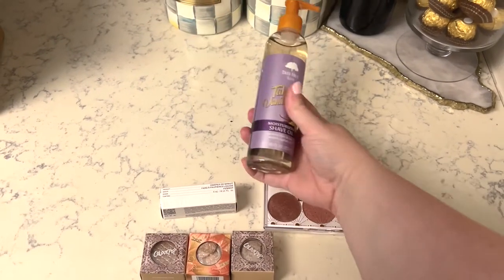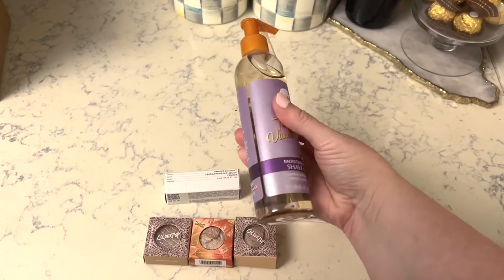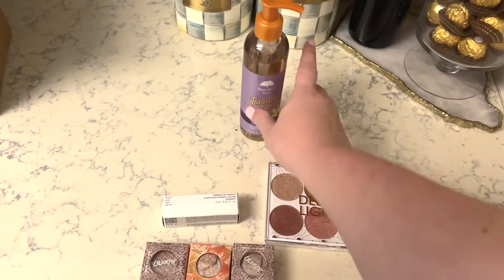Last week in the vlog, I forgot to show you my Ulta haul that I did. It's like drugstore, really small, but I'm gonna insert that here. Here's everything that I got. So I've seen this go around. It's the moisturizing shave oil by Tree Hut. So I wanted to pick it up. You guys know I love Tahitian vanilla bean anyway, so thought I would give this a try.